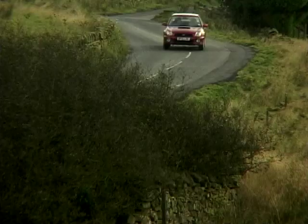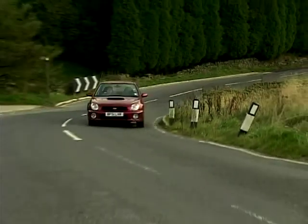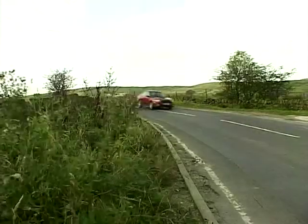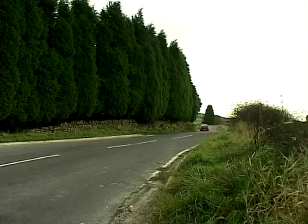Now, when you first set off in the Impreza, you may not see what all the fuss is about when you're driving around town. But take it over 3,000 and suddenly all hell breaks loose. And it's no wonder, because this thing does 0 to 60 in 5.7 seconds and handles like a dream.